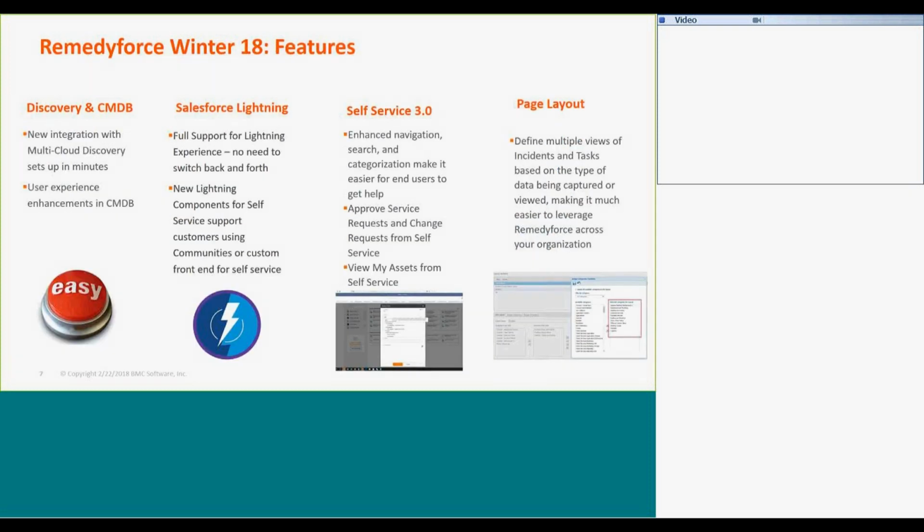A little bit more detail on each one of these. So I talked about the new integration with multi-cloud discovery. It's easy to set up, takes a few minutes, so very straightforward. In addition to, or instead of, what we had before, which was really 6 classes or so related mostly to clients, and relationships related mostly to software installed on those clients, we now support all 28 relevant CI classes with that integration, so those are all pulled across automatically, as well as all of the relationship types and relationships that are captured by Discovery.